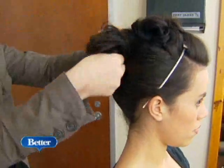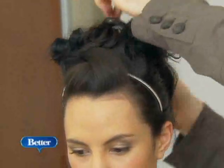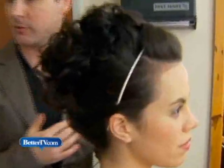hair pulled up all the way with soft, elegant curls. So now we've gone from casual to elegant and formal. Now the hair's all up, swept up off of her neck. It just gives her jawline a much stronger look.